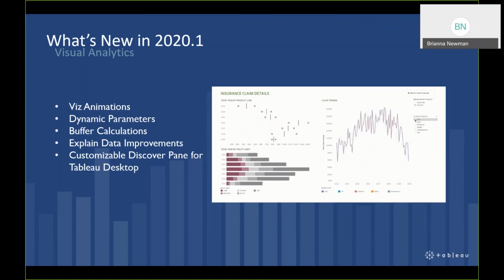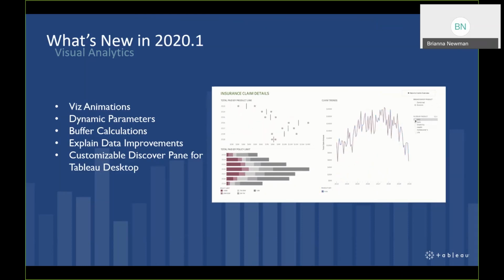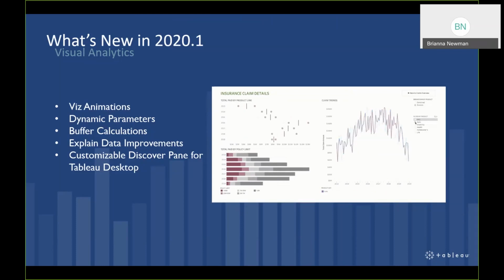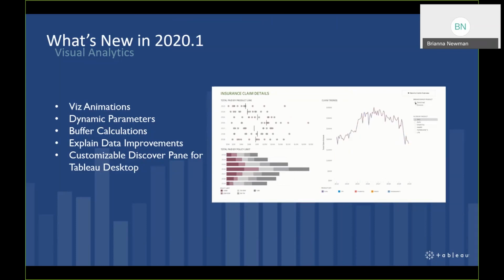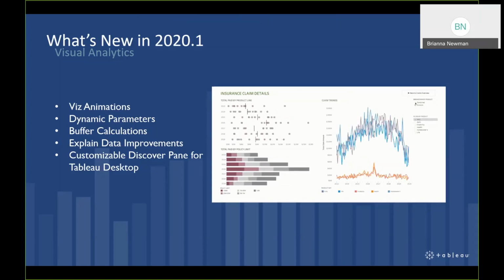Also new is one of our most requested features of all time, and that is the dynamic parameter. Now Tableau can refresh a parameter list of values based on the data source's updates each time the workbook opens. If you were using the previous version of parameters, you would know you'd have to occasionally go into your workbook, update that parameter list, and then republish. So really, your data was only as fresh as you could go through and make those updates. This is a big one. It's going to allow your data to be fresh every time that workbook is open.